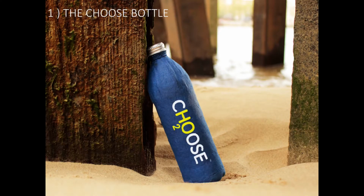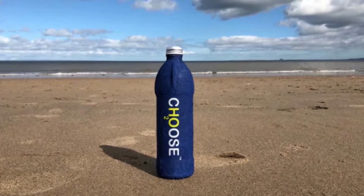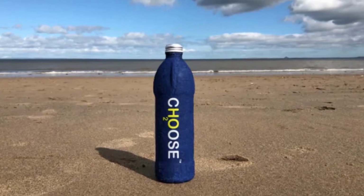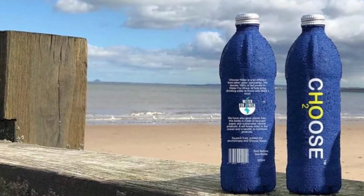Number 1. The Choose Bottle. Created by the company Choose Water, the Choose Bottle is a bottle capable to entirely biodegrade within only a few months when exposed to the environment. The bottle is entirely made from sustainably sourced materials, featuring a 100% recycled paper pulp-based outer case, and an inner lining comprising fully biodegradable plant-based materials.